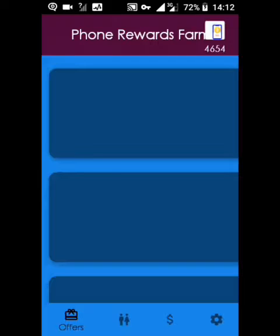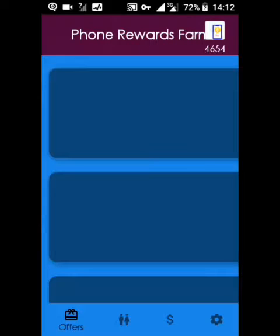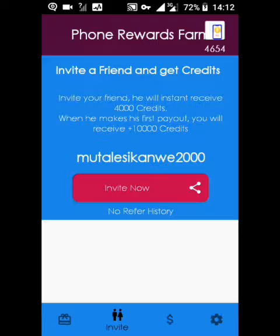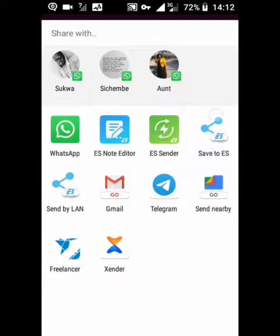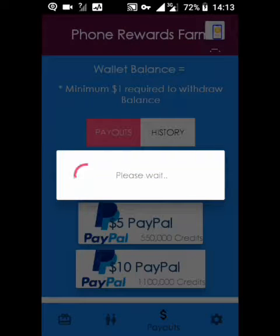As you can see right here, I have 4,654 points, and you just have to click on these tabs. But let me show you right here. When you refer to your friends, they get 4,000 points, and that's what I got because I was referred by someone. But when you refer the app to someone, you get 10,000 points. All you have to do is click on this here, and then you can share it with anyone on WhatsApp or Facebook. Now let me show you the payout rates.